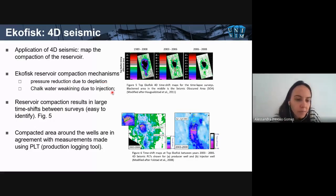And then here I'm just saying that the time shift is a property that we get from the 4D seismic data. They reveal these regions where compaction is happening. So that's what we're saying here. These regions in pink, in magenta here, are showing the compaction of the reservoir. And they said that this makes sense because it was in agreement with the PLT measurements that they did, which is a production logging tool.